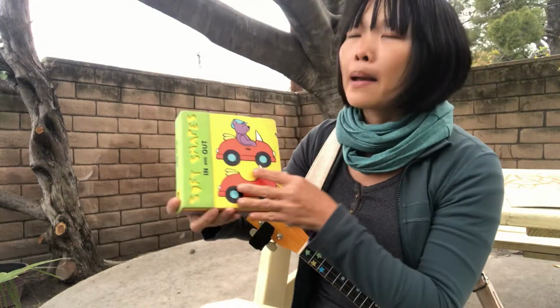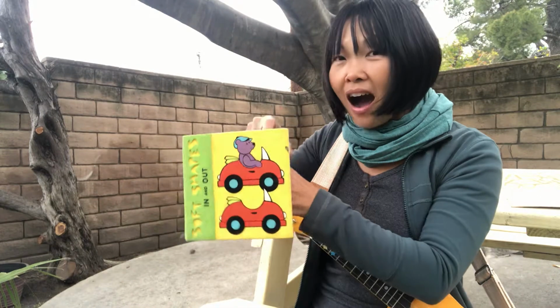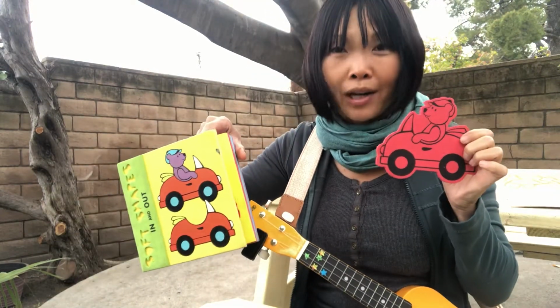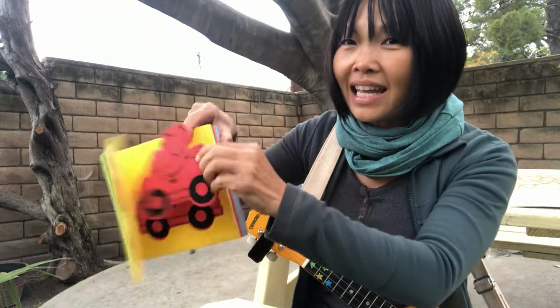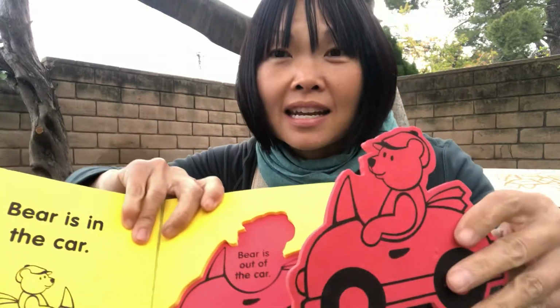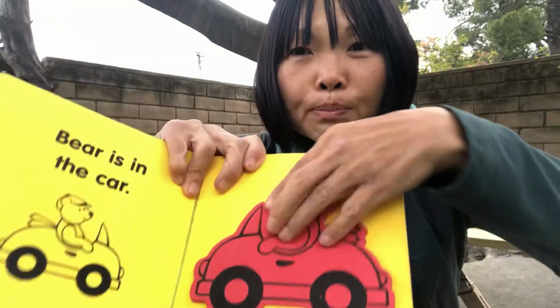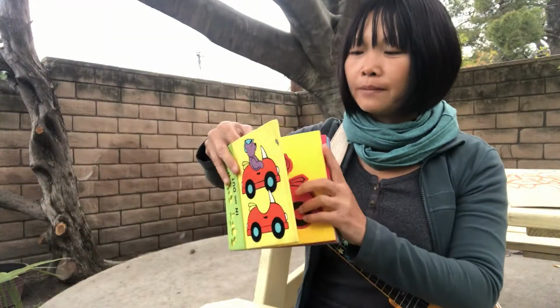way. My turn. Watch this. Bear is out of the book. Now bear is going in the book. I want you to pretend and help me put it in. Ready? It's a puzzle. Push, push, push, push. Okay, my turn.